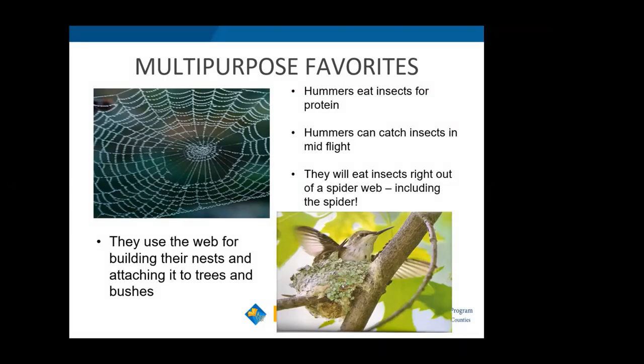Spiders are very important to hummingbirds, obviously. They use the web for building their nest, attaching it to the trees. It also allows their nest to be very flexible. They have a very, very small nest with little tiny eggs. They lay 2 eggs at a time. And the nest will actually expand as the baby hummingbirds get bigger.